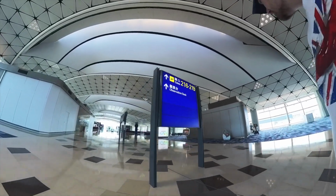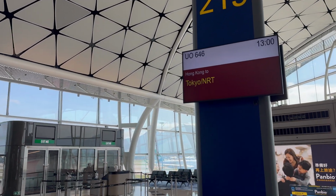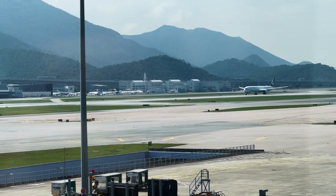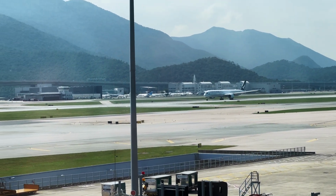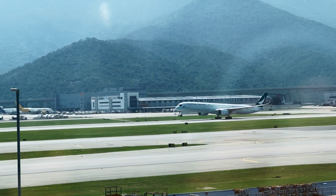They have 90 gates across 2 terminals, and my flight today was leaving from literally the very last gate in the midfield concourse, so I needed an underground train to get to it. Just outside gate 219 there is a viewing platform with a killer view of the runway. It's the perfect spot to watch planes take off and land while you wait for boarding.